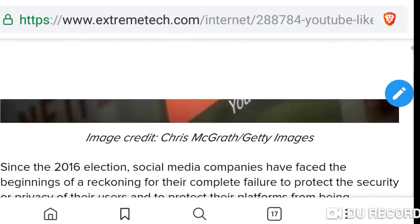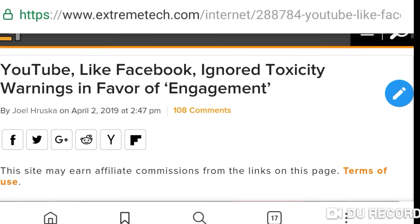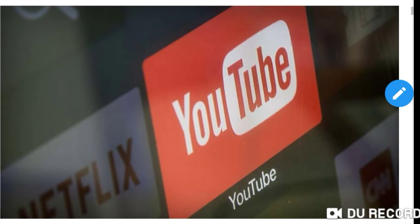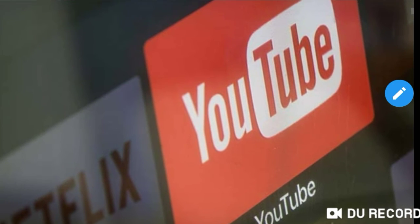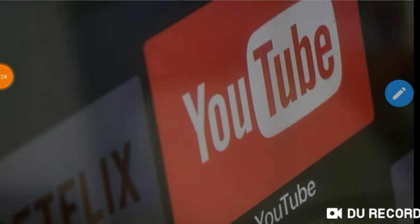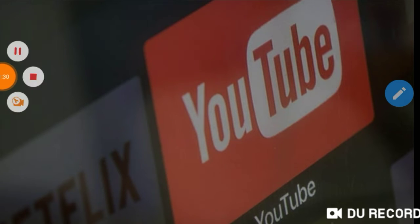So there's an article from extremetech.com favoring engagement over preventing toxicity. Whatever that is. Sounds like censorship, but these companies are censoring you anyway. And they're censoring me. We are shadow banned. Put that in your transcripts, Google.